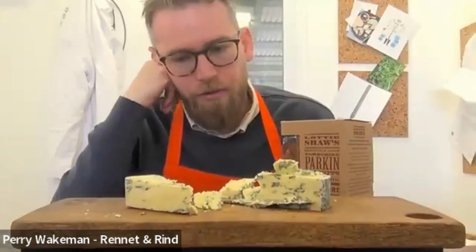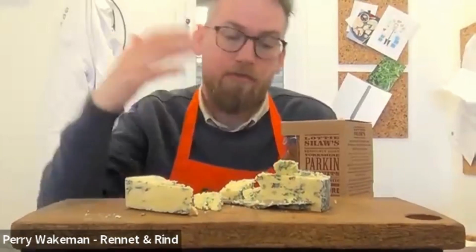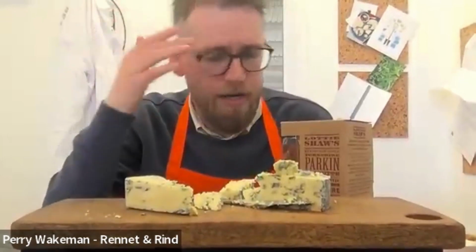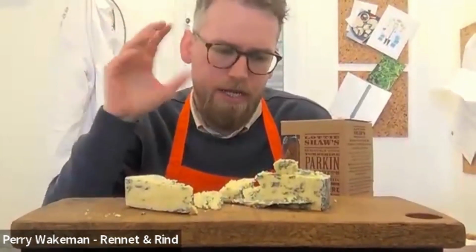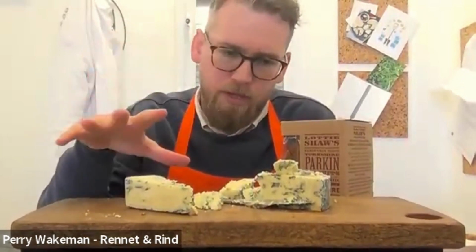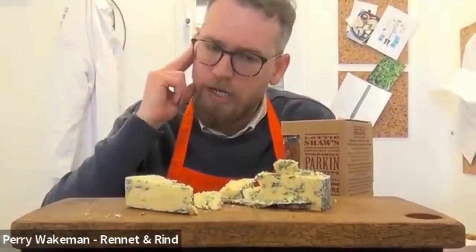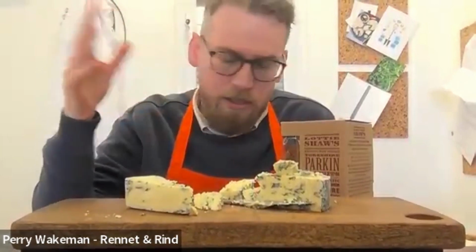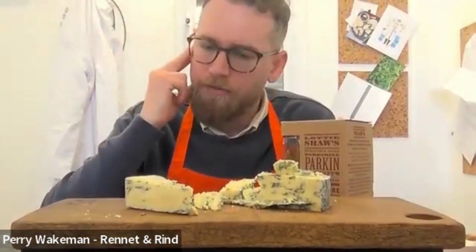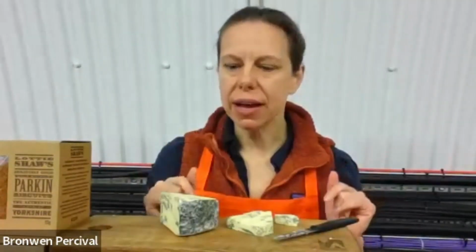Yeah, I totally agree. I'm getting a degree of crumble on the knife, which leans into that fresher, younger vibe. I think what they've set out to do on texture is pretty pleasant to get. So I'm around about 6, 7 on that. I would say let's go 7. I think it's a firm cheese, and I think it's hitting the mark.